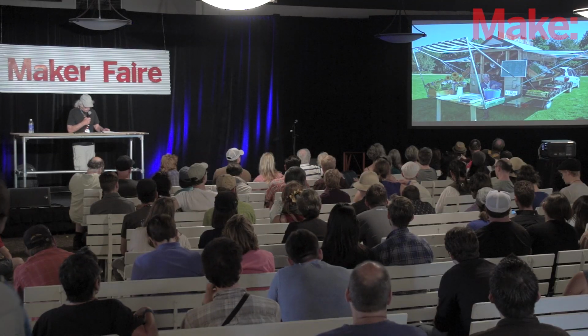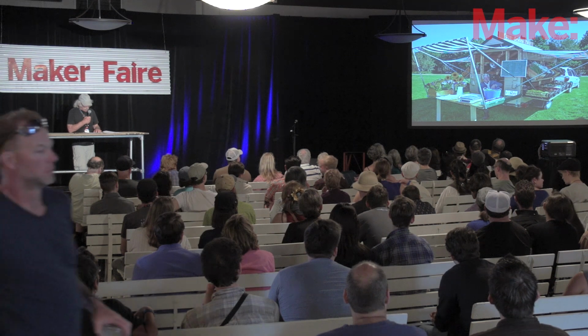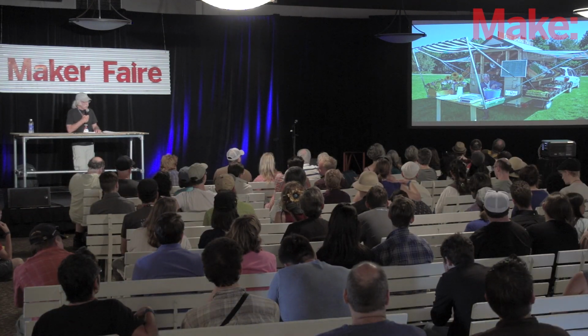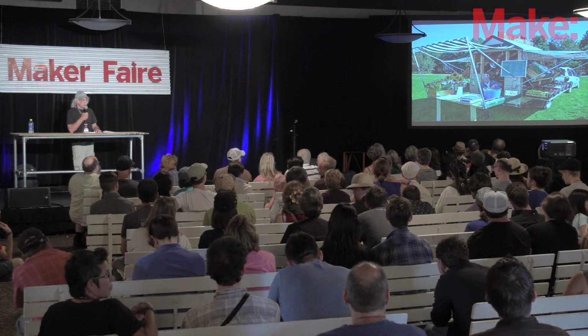This is the Veggie Wagon. That's a 5x8 foot flatbed trailer with a 2x4 frame, shelves hinged at the bottom. He sells organic vegetables, and the sides of this open up and they're held up by chains.